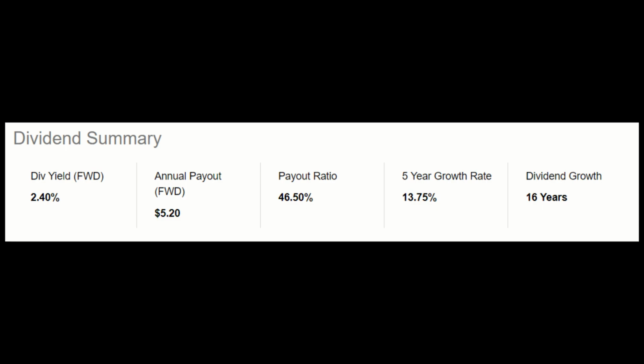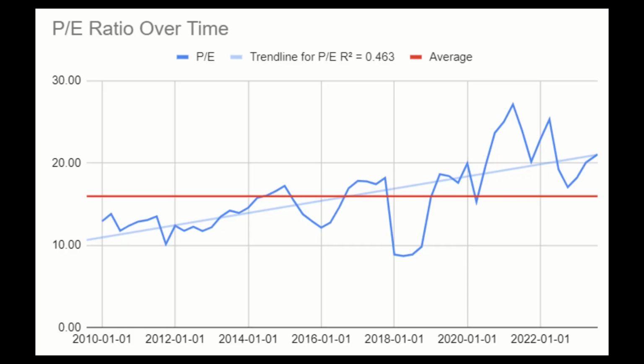I think hopefully it will be the start of a much longer streak in the future. So now at this point in my analysis, I like to start to think about valuation. And the first valuation method I look at is the price to earnings ratio. And right now for UNP, that's about 21. This is a little bit expensive looking compared to their historical average of around 16.